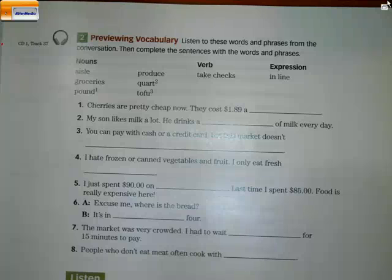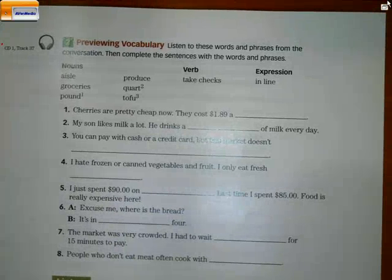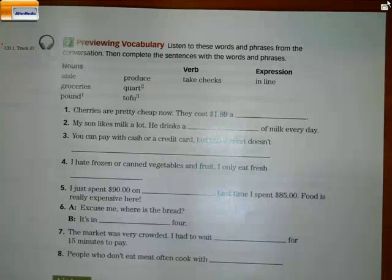So let's now do the vocabulary. Number 1, cherries are pretty cheap now. They cost $1.89 a blank. Choose the correct item, you think. Number 2, my son likes milk a lot. He drinks a blank of milk every day. 3, you can pay with cash or a credit card, but this market doesn't take blank. 4, I hate frozen or canned vegetables and fruit. I only eat fresh blank. Number 5, I just spent $90 on blank, last time I spent $85. Food is really expensive here. 6 is a short conversation. Excuse me, where is the bread? It's in blank 4. 7, the market was very crowded. I had to wait for 15 minutes to pay. And 8, people who don't eat meat often cook with blank.